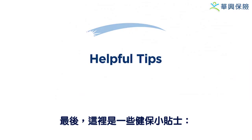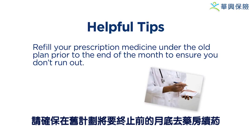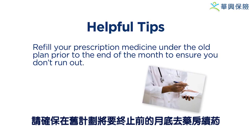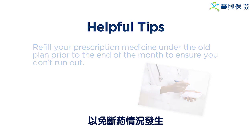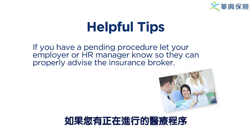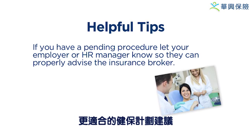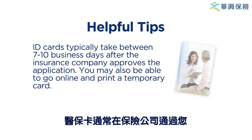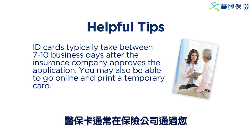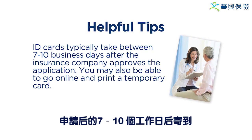Lastly, here are some helpful tips. Refill your prescription medication under the old plan prior to the end of the month to ensure you don't run out. If you have a pending procedure, let your employer or HR manager know so they can properly advise the insurance broker. ID cards typically take between 7 to 10 business days after the insurance company approves the application.